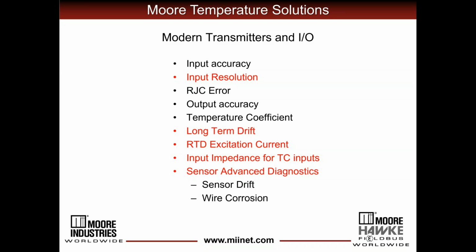RTD excitation current, you want the current to be very low to minimize the self-heating error effect. So self-heating is when you take a larger current and put it through an RTD, which is a resistor, then you're going to actually develop some heat. And that self-heating can give you an offset in your reading. I will tell you that Moore Industries' constant current source in their transmitters is 250 microamps. Okay, very, very small.